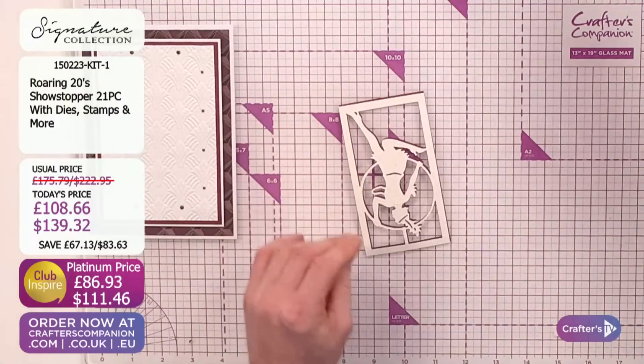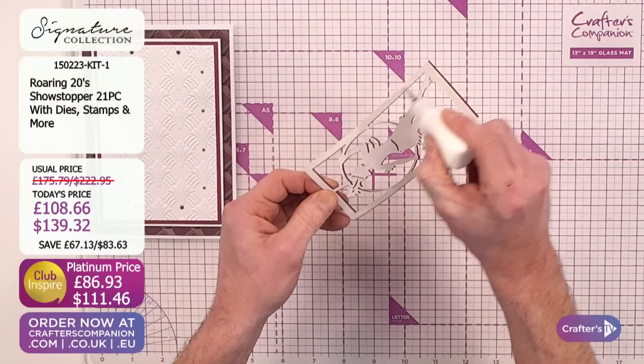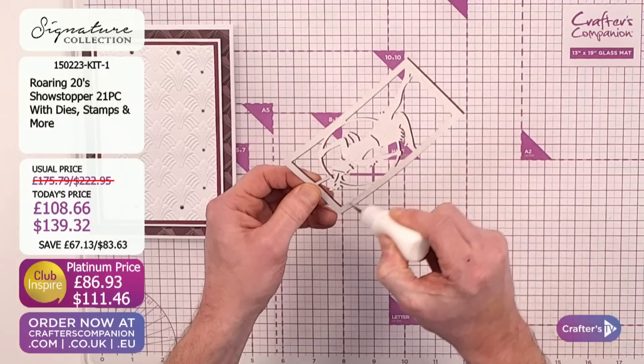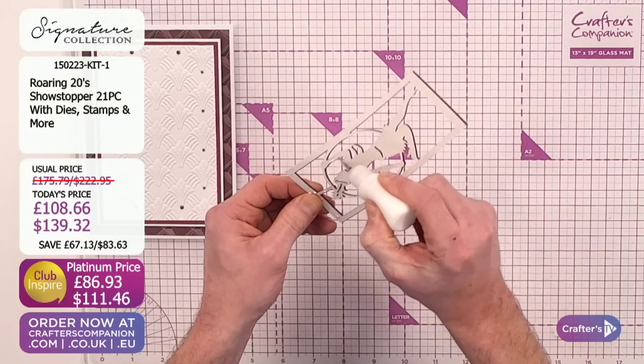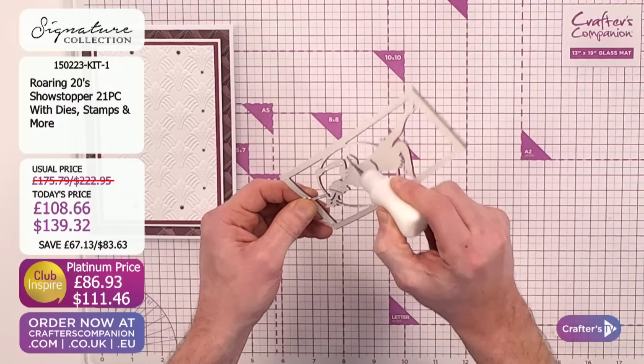So let's go back to our showgirl, and then I'm going to go in. Once again, I'm going to add my tacky glue on. So we're just going to work our way all the way round. We're adding it on.